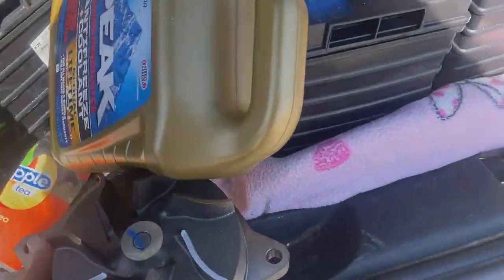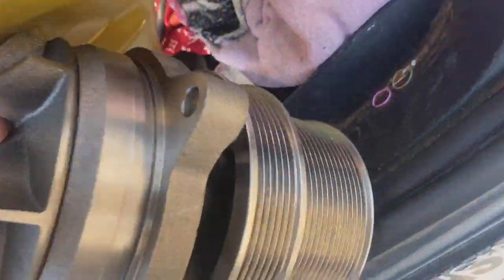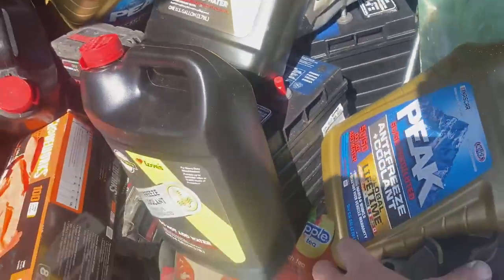Here's my water pump. See, water pump there, brought me some coolant.